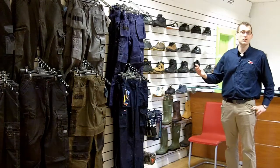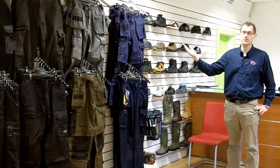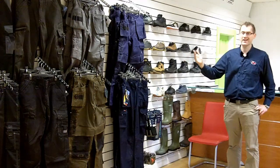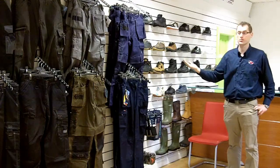Here's just an example of some of our workwear. We've a broad range of workwear, from craftsman trousers to regular work trousers. Again, variety of colours and styles, and a variety of prices. Again, with something to suit all budgets.